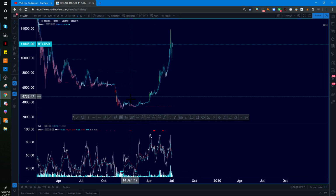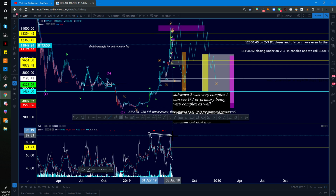Very hard. 1, 2, and then measuring this time aspect from here to here fits very well for this time aspect here to here. And so it's very hard for me not to say that this is 1, 2, 1, 2, 3, 4, 5, also being 3, 4, blow off top 5. Very, very hard.